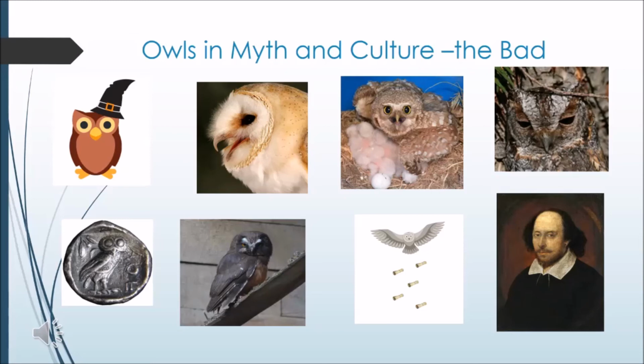You can kind of see some of that with Hedwig in the Harry Potter series, that association with owls and witches and wizards. Lots of popular culture has, if you think of scary movies, one of the things that comes up is these creatures with completely jet black eyes, and you see on the top line there, both the barn owl here, and this is a flammulated owl with those jet black eyes. It's pretty scary.